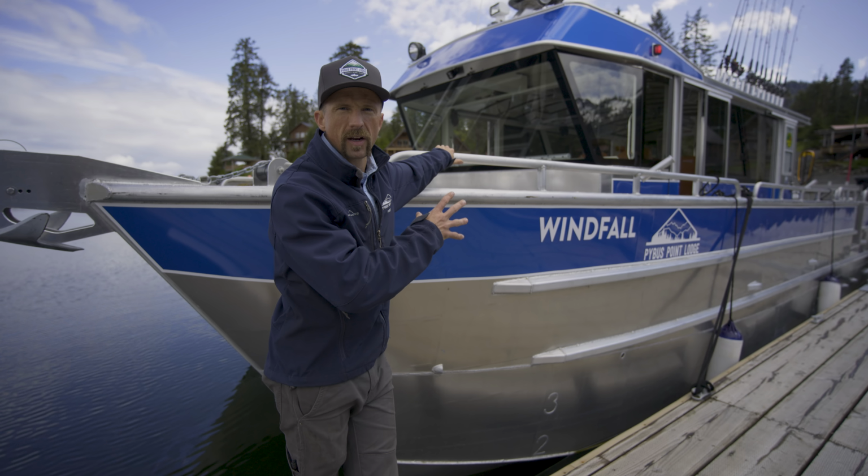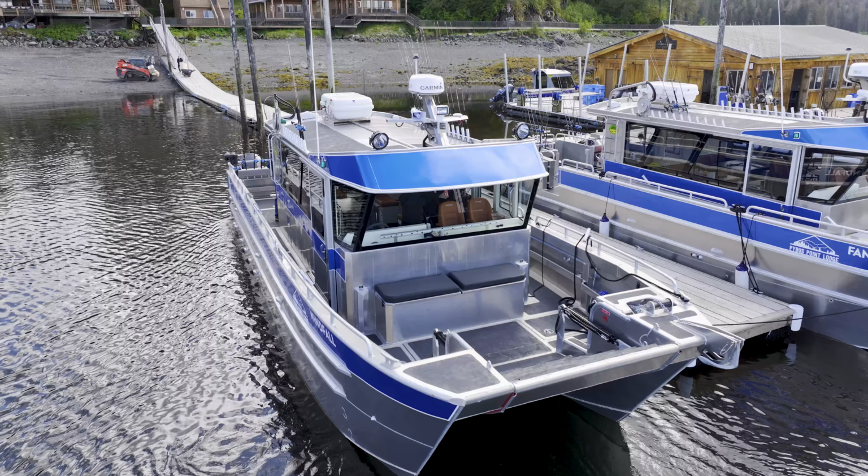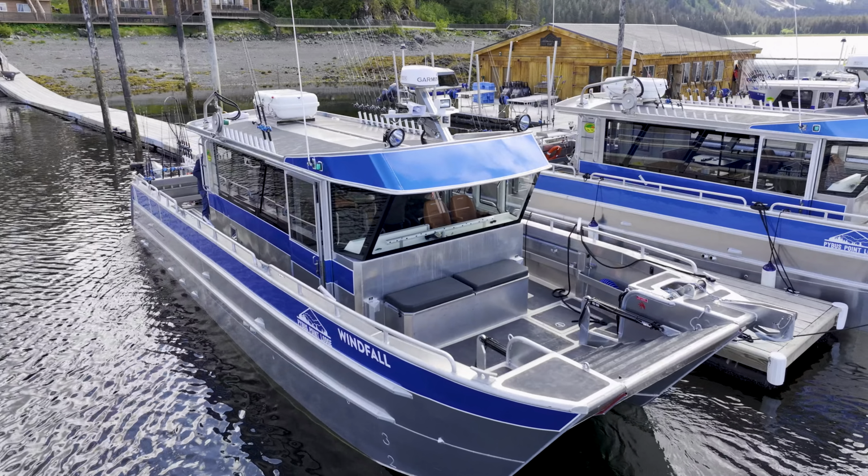This particular boat here, we've completely custom made with our partners at ACI. The team there has been incredible to work with. So we're gonna jump on board and we'll show you a little bit about what makes these boats so special.